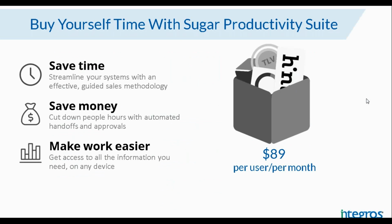Apart from the standard Sugar package, we are providing special Sugar Productivity Suite, which unifies 4 different products in one at a very attractive price, $89 per user per month. You will get Sugar Enterprise, Customer Journey, Hint, and Timeline Viewer. Benefits of such a solution are you save your time, you save your money, and your work becomes really easier.